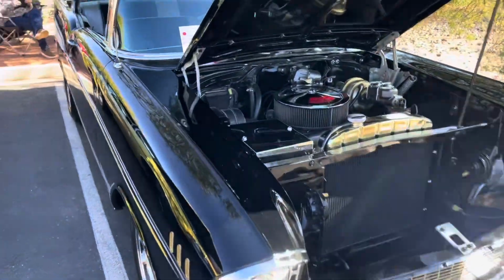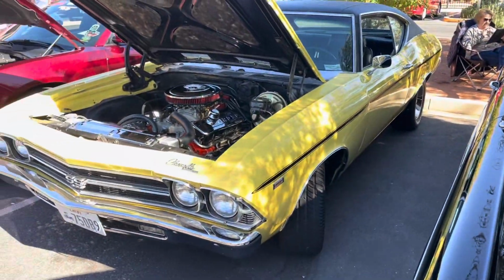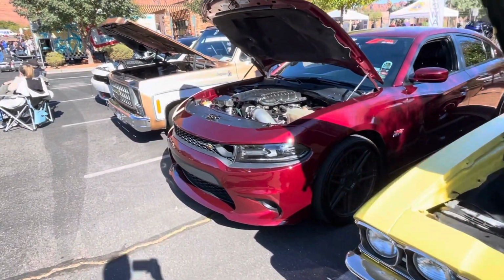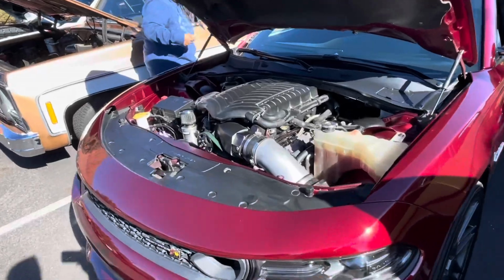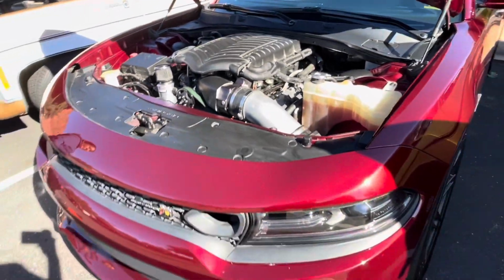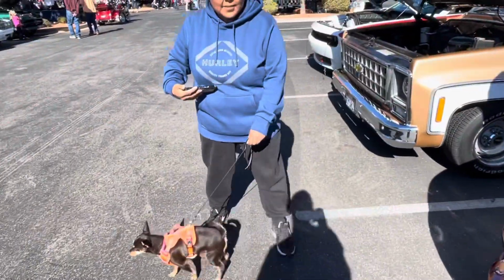It's a 57 Chevy. That one looked pretty. 69 Chevelle, I believe. 68 or 69. I think it was 69. This is a Charger that belongs to a friend of mine, and it has the big Whipple supercharger on it. I believe that's the 3.0 Whipple. And it has a built engine, Scat Pack, really neat car.